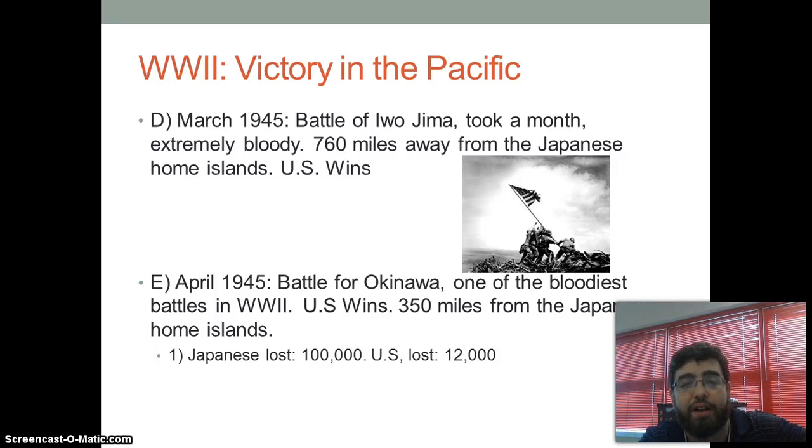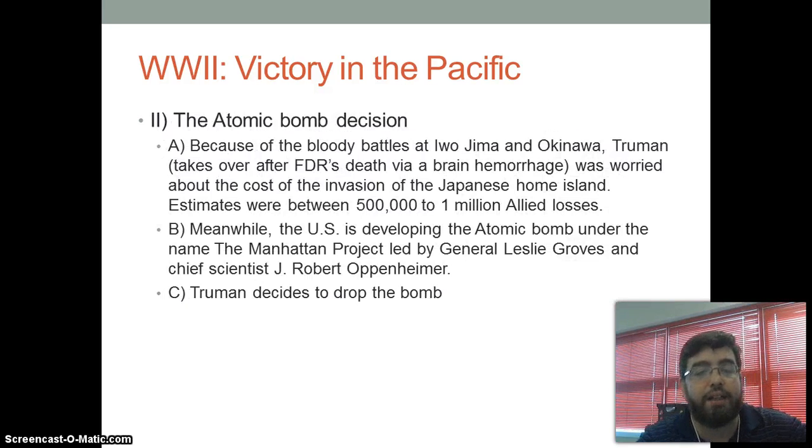In April 1945, you get the Battle of Okinawa, which is also one of the bloodiest battles in World War II. The U.S. wins. This is 350 miles from the Japanese homeland, and it allows the United States and our allies to actually bomb the Japanese from an air base. The Japanese lost 100,000 troops, while the U.S. only lost 12,000. Because of the bloody battles at Iwo Jima and Okinawa, Truman, who becomes president after FDR's death via a brain hemorrhage, was horrified about the cost of the invasion of the Japanese home island. Estimates were between 500,000 to over 1 million Allied losses, and the majority, about 90%, would be American.